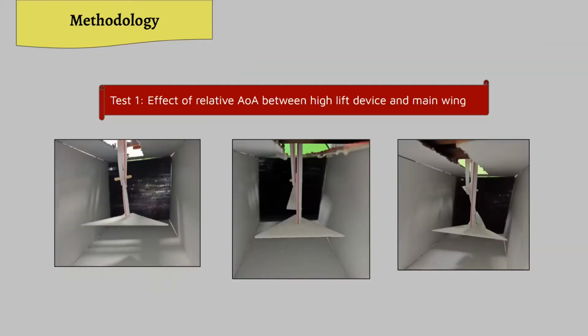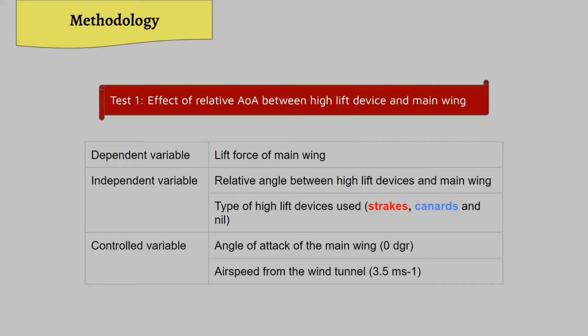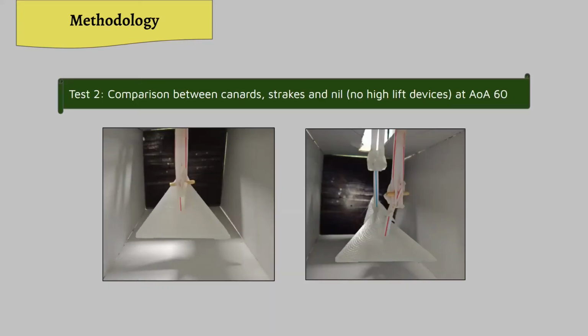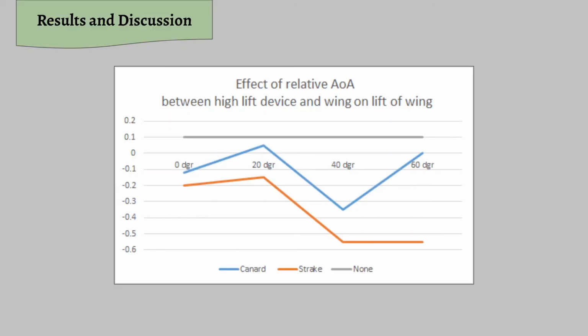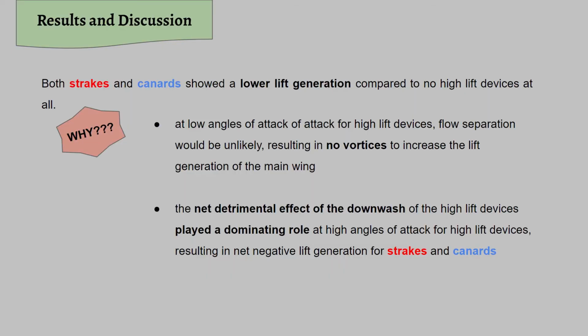To date, two tests have been completed. The first test investigated the effect of relative AOA with the independent, dependent, and controlled variables shown in this slide. The second test was a comparison between various high lift devices at AOA 60 with variables shown. Attached is the following data we obtained for experiment 1.